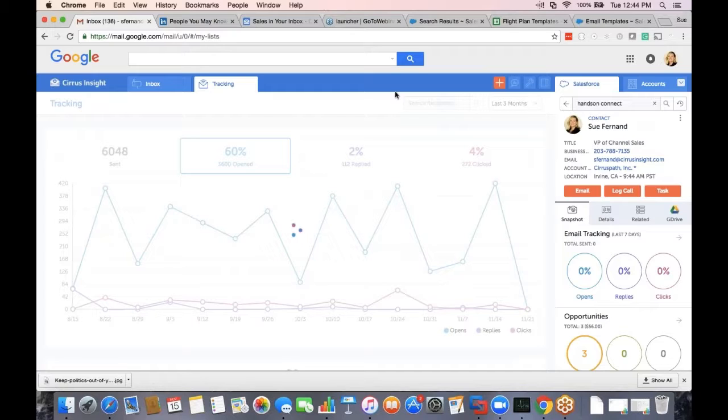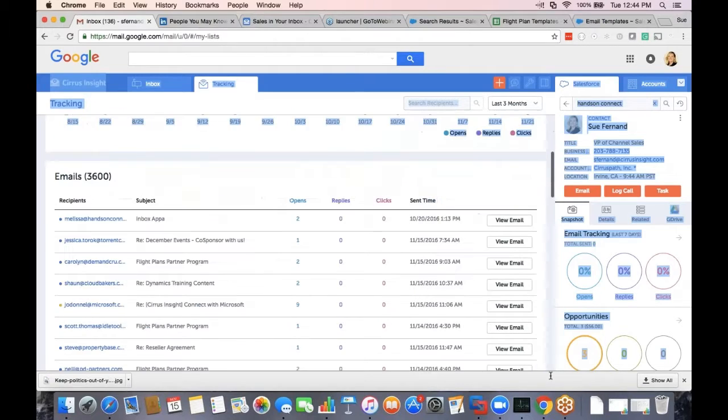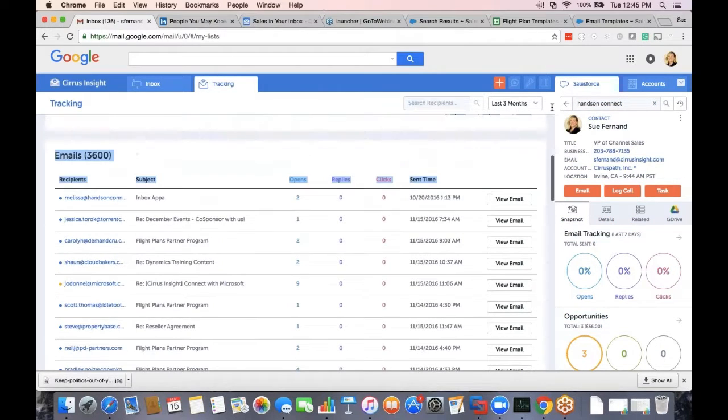So essentially I go in, I can search particular recipients if I want. This is loading my stats. So it's basically telling me I've sent, in the last 3 months, this many emails. Here's my open rate. I send a lot of correspondence. Here's my reply rate. Here's my clicks. And then I can also go in and view those individual emails if I want. So I can actually drill down and see what the rates are on that too.